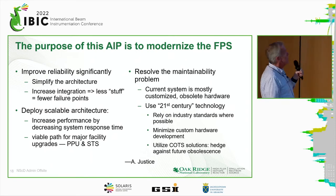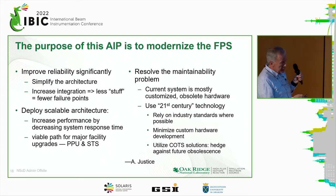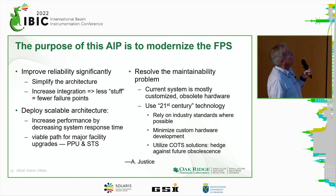So again, this is a very high power machine. It's not necessarily a low emittance ring, but it does go into a storage ring prior to the extraction of the proton charge onto the target.